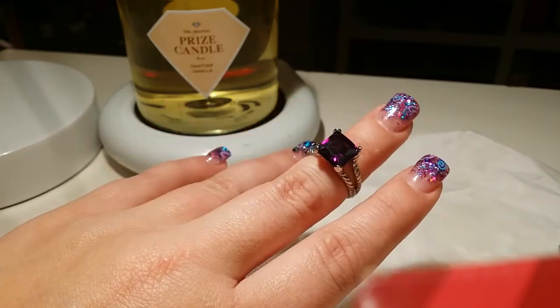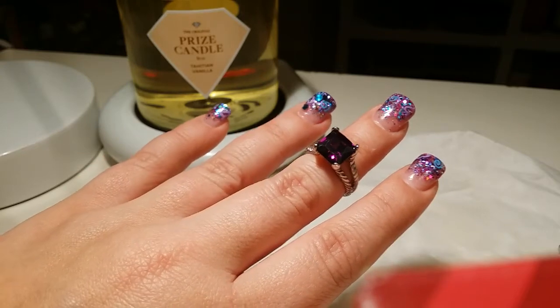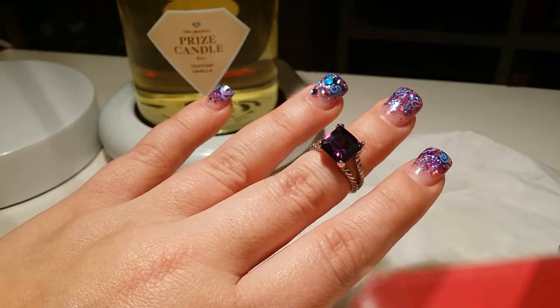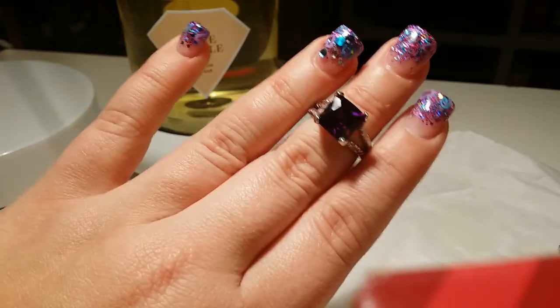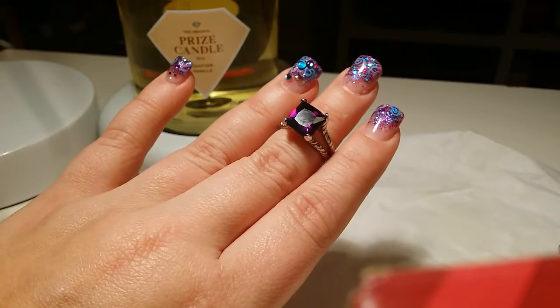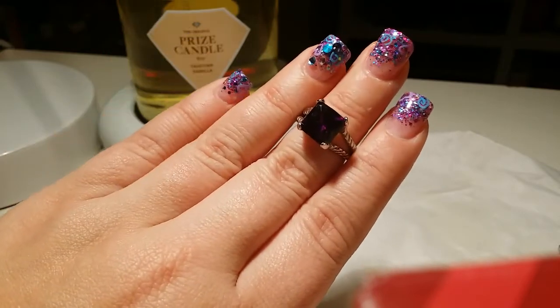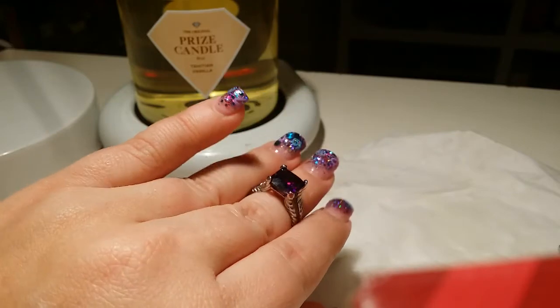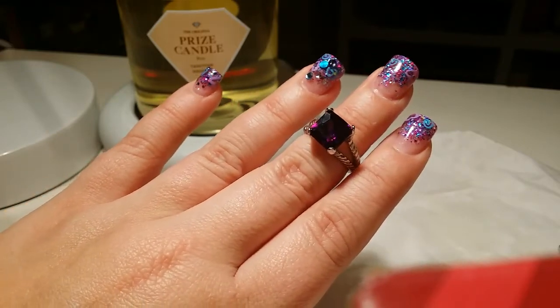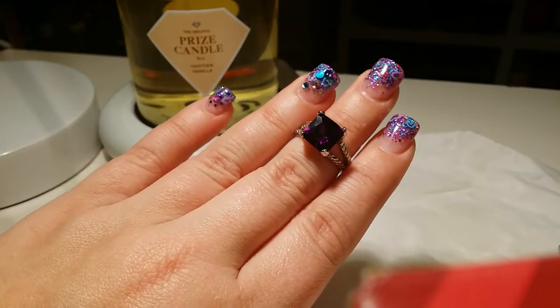I would buy this as a gift for somebody if they didn't really have a preference over soy or paraffin, if they're just an everyday person who doesn't know the difference. I think it's a fantastic gift to give someone, because their rings are super cute. So I will give them that. You guys have great jewelry. Thank you for that.